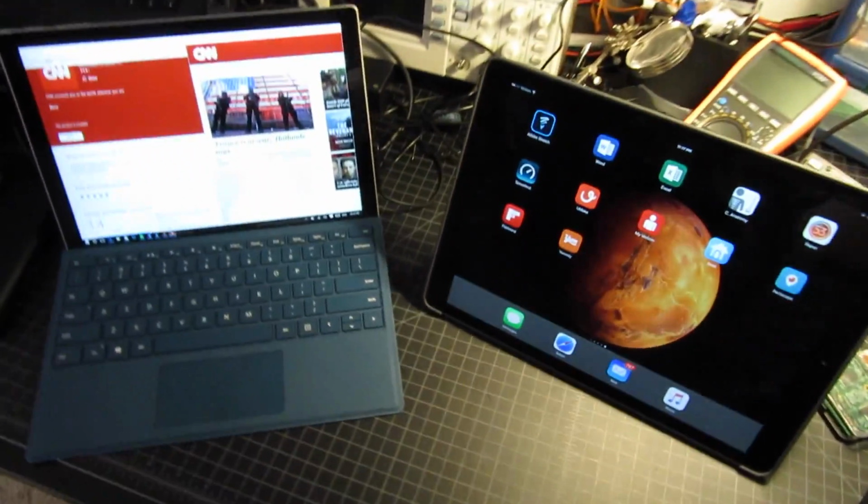There they are. We're going to let them duke it out on this episode of Man Cave Technology. We have the Microsoft Surface Pro 4 and the iPad Pro. They're going to go head to head and we're going to see who comes out the winner.